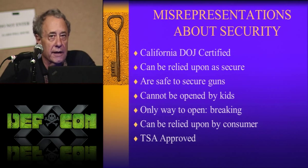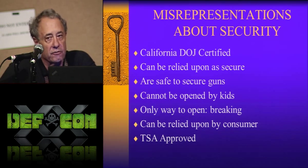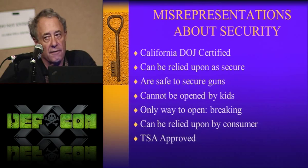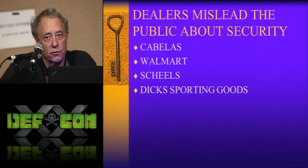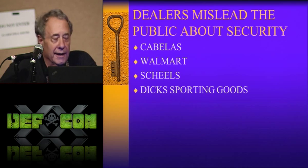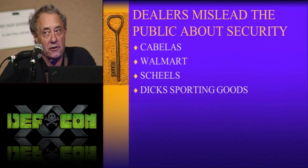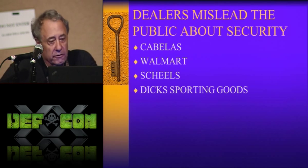And the other one, the really good one, is that Stack-On issued a press release after I was on television in May. They said some of our containers are TSA approved. Oh, yes. That's a real endorsement. You're going to see how that works also. So, dealers mislead the public about security.